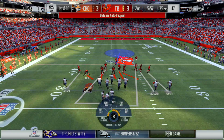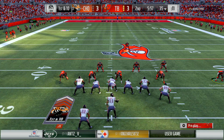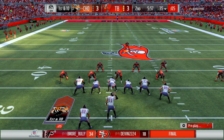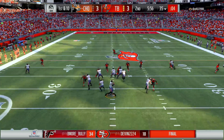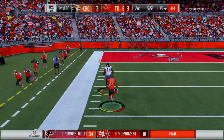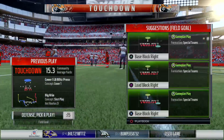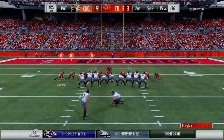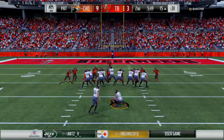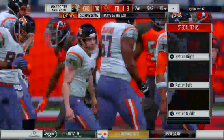Ball up to the 35 now as they come up on 1st and 10. Hey, stack, stack! On 1st down, Wentz out left side here to Bryant. Touchdown, Chicago! Martavis Bryant, 65 yards. And his guys get the quick strike touchdown. Lutz good on the extra point, and the lead is now 10-3.